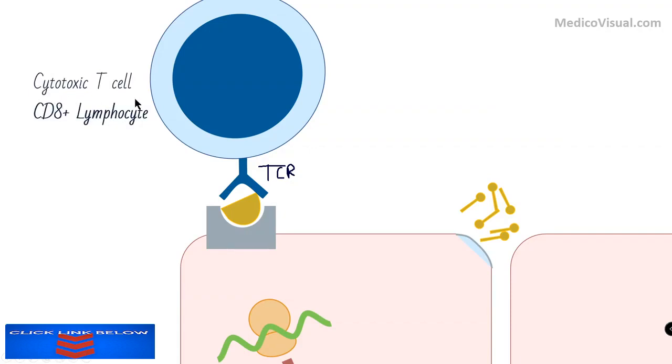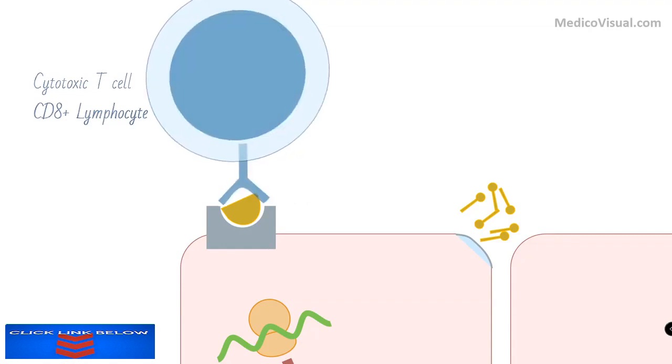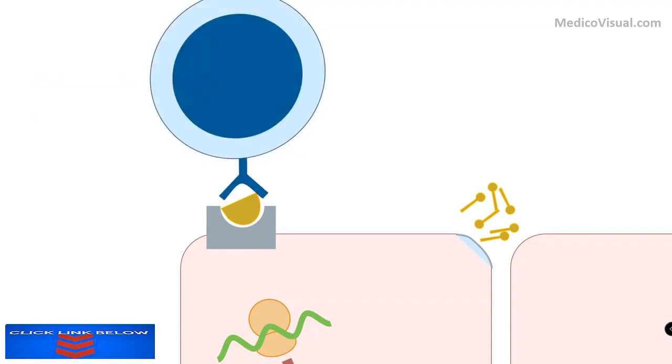The cytotoxic T cell is also called CD8 positive lymphocyte, because it is a lymphocyte which expresses CD8 protein, right? So it is cytotoxic T cell. Cyto means cell, toxic means killer. So it is a cell killer. We will see what it does. So this cytotoxic T cell will recognize it and will become active, happily active.